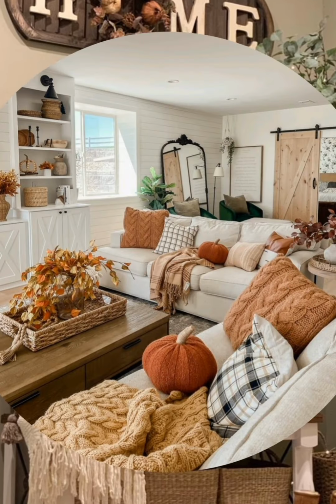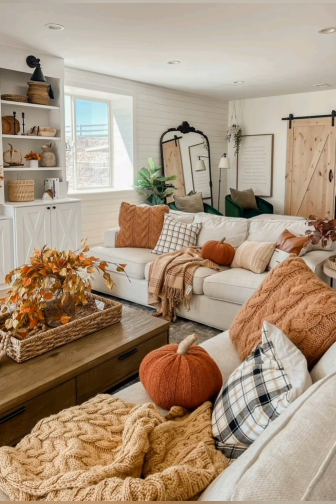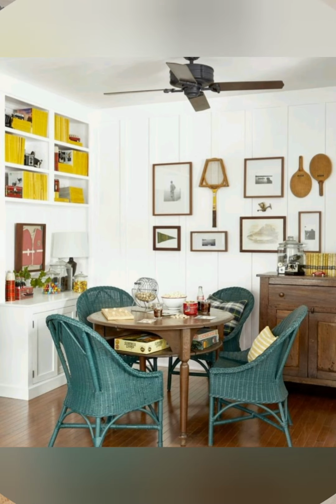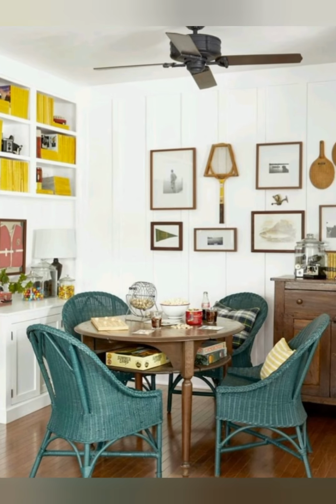Bring in nature. Incorporate plants, fresh flowers, or greenery to bring a natural touch indoors. Use vintage-style containers like galvanized buckets, ceramic pitchers, or wicker baskets as planters.